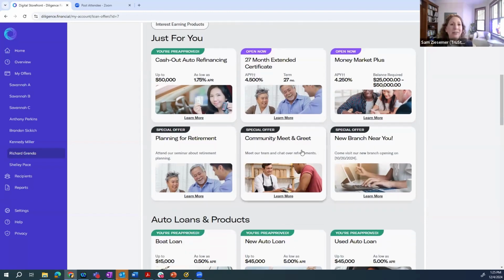Also, maybe you can tell that Richard's a pretty engaged member, so you want to offer up to Richard community meet and greets. Maybe there's a new branch opening, and you can tell based on where Richard lives, from your core data, that this would be interesting to him to find out about. So you can market, hey, a new branch is opening, to those members in certain zip codes, or highlight community events or give back campaigns that are running. Again, that would be really interesting and drive that member engagement.